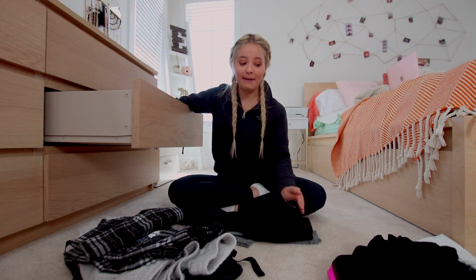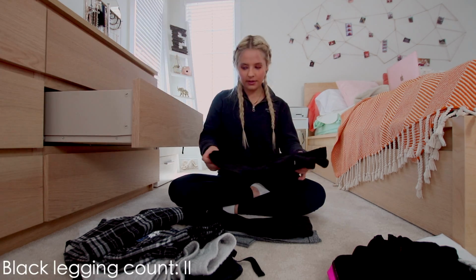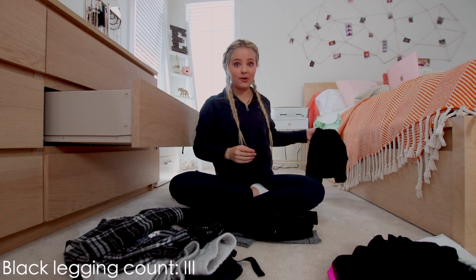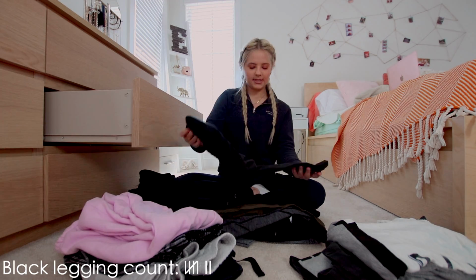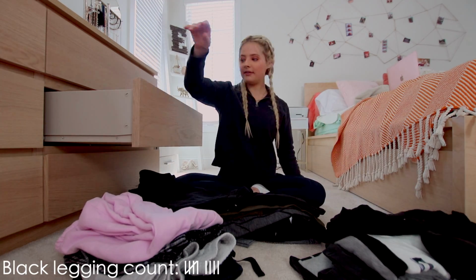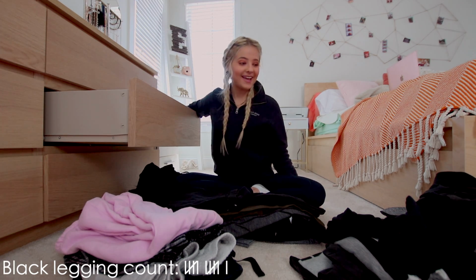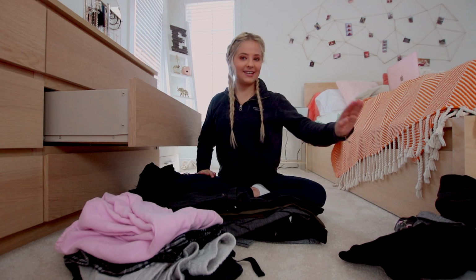Let me just count how many pairs of black leggings I can find. So this is the first one, 2, 3. I don't think these are actually mine though, so I'm just gonna put those to the side. 4, 5, 6, 7, 8, 9, 10, 11. And I think that's it. 11 pairs of leggings, and I think we got a good pile of giveaway over here.